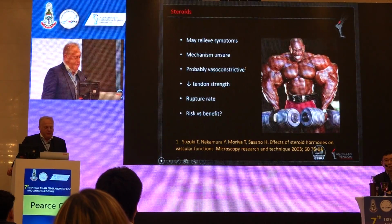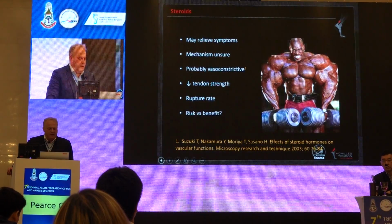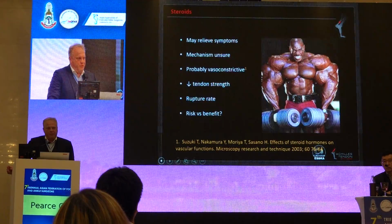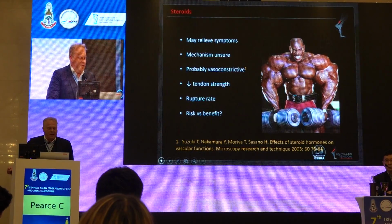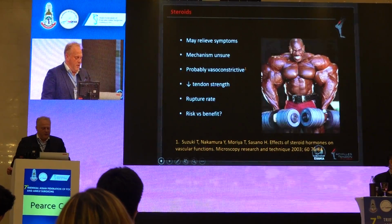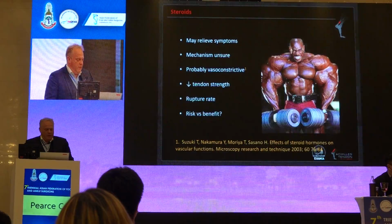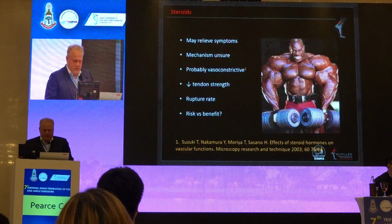Steroids may well relieve symptoms. It's a bit like plantar fasciitis, that injecting steroids into plantar fasciitis has the same kind of process. It may work in some patients, but the mechanism is unsure. What it probably is is a vasoconstrictive effect of the steroid, which works in the short term and gets rid of some of that neovascularization. But then, of course, it comes back, and I wouldn't let anybody get anywhere near my Achilles tendon with a steroid injection. In the retrocalcaneal bursa under ultrasound, of course, that's fine. But I wouldn't want anybody injecting steroid near my tendon. And I think risk versus benefit does not favour steroid injections.